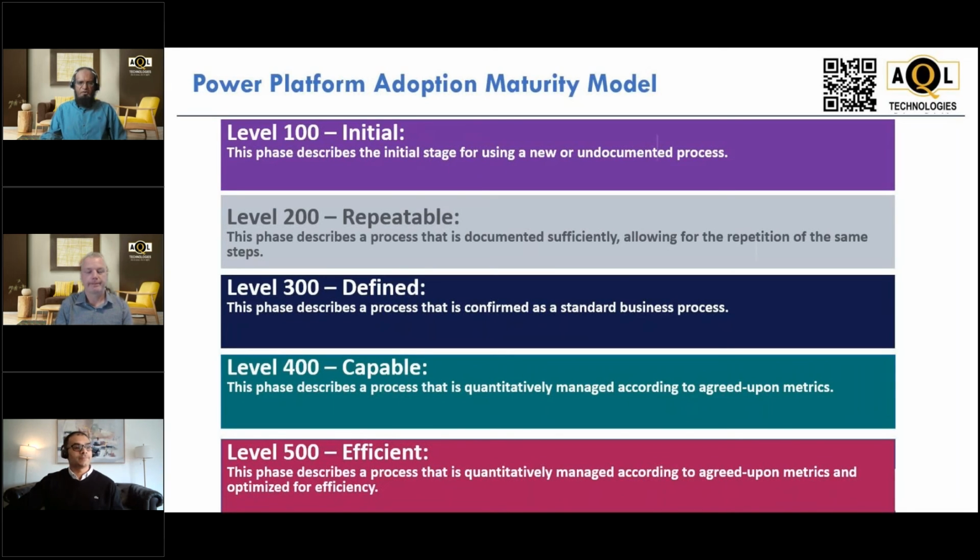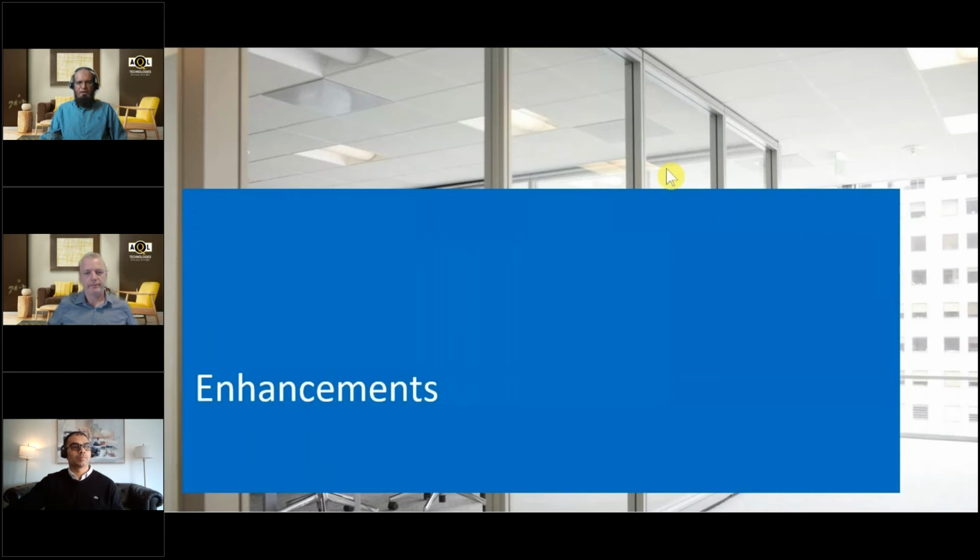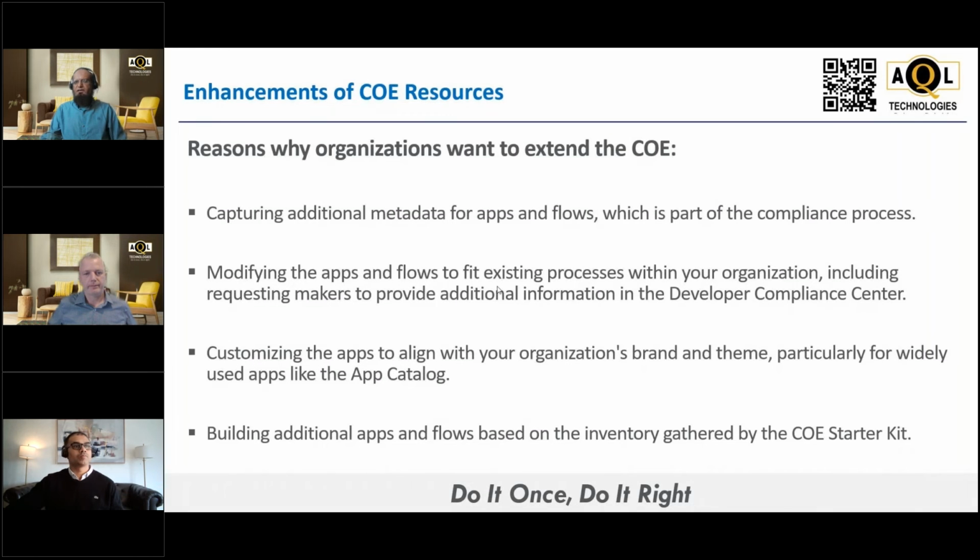adoption maturity model. Once we have the COE up and running in our tenant, there might be a need for some enhancements. The reason might be that you are trying to capture some extra metadata that is not being caught by the vanilla COE that's installed. You might want the apps and emails that come out of the box from the COE, which are vanilla, to be themed to your organization. You might also want to extend the apps or flows to look at a few other areas that the COE is missing, basically the apps and flows based on the inventory gathering of the COE Starter Kit.